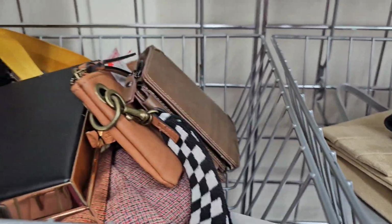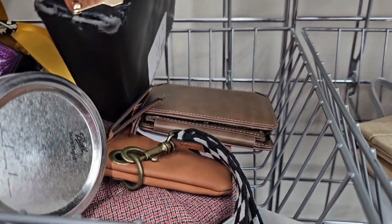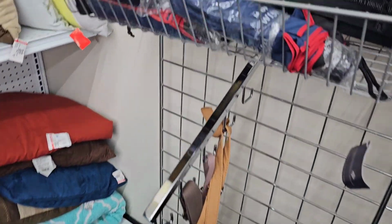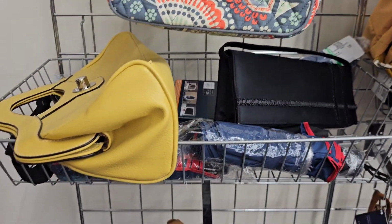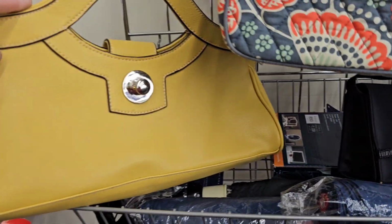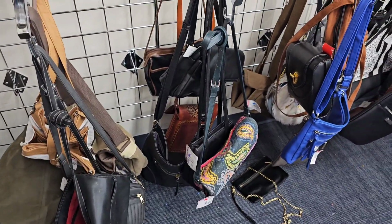There were some wallets in here. Again, nothing exciting. Another box. That was like a purse box, like a box that clipped at the top. I just thought that was cute, the yellow one. But it wasn't anything special.